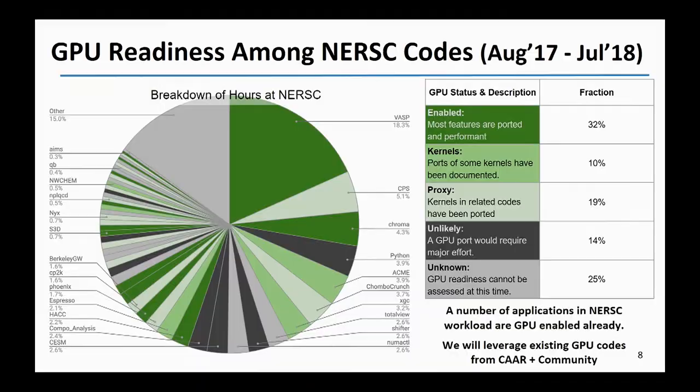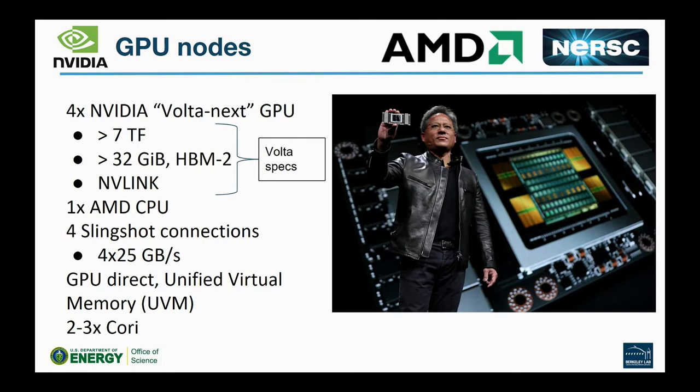So that gave us an idea that we could do a substantial deployment of GPUs at NERSC, but we wouldn't necessarily want the whole machine to be GPU enabled, as I showed you earlier. So this is just a little bit about what the GPU nodes themselves look like. They are going to have four NVIDIA GPUs, and they're going to be Volta next. So that's the next one on the roadmap after the current one of today.